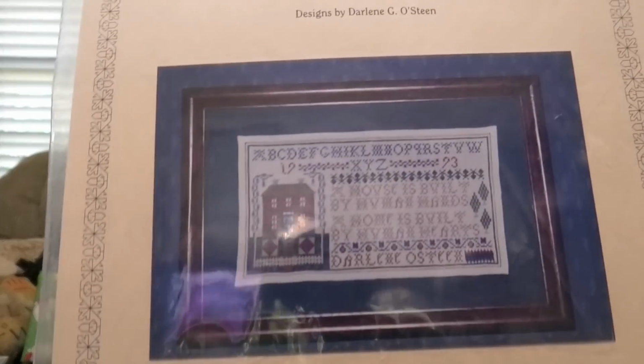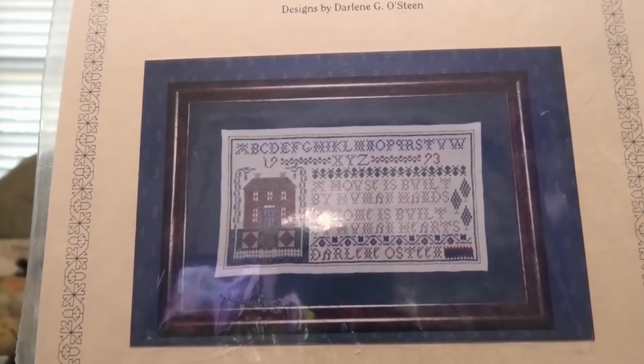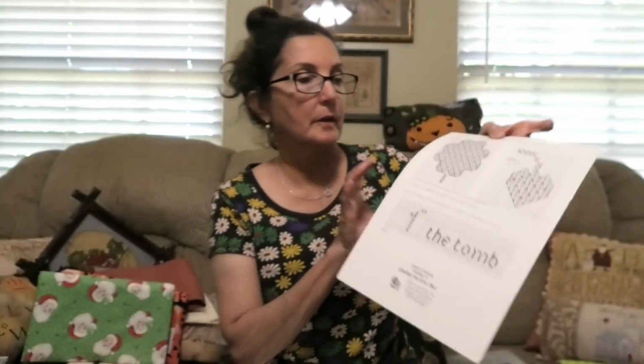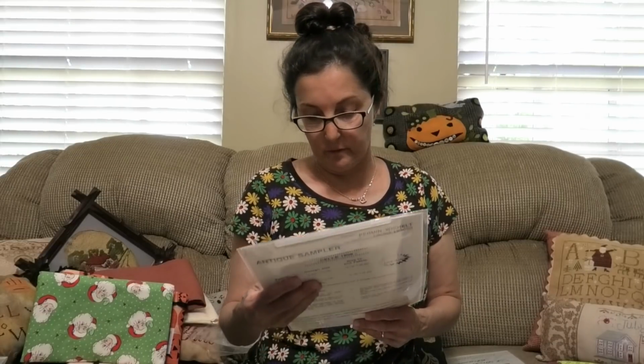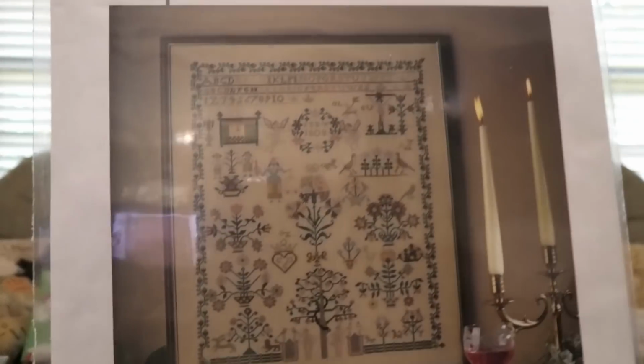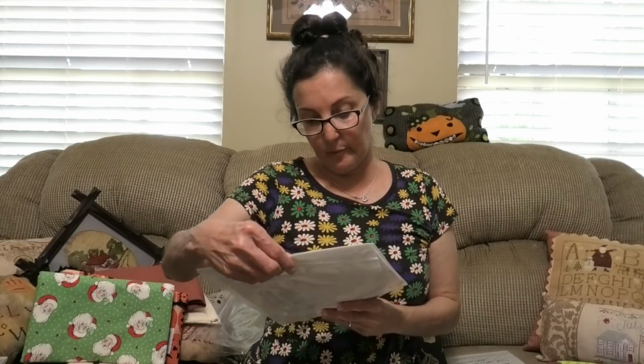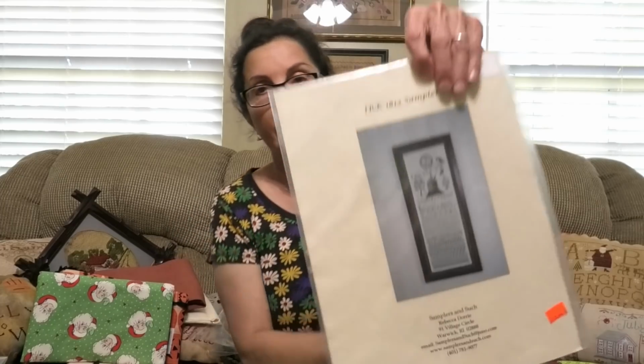Heart and Home Sampler by The Needle's Praise. Virtue Outshines the Stars by The Needle's Praise. Just a beautiful sampler. Permit of Copenhagen Antique Sampler. It just doesn't say the name of it, it just says Antique Sampler. Oh, Cell 1808. There you go. Cell 1808. This is by Samplers and Such. It's got to be out of print.